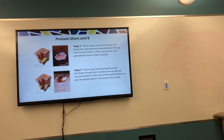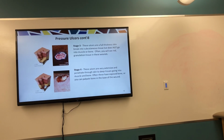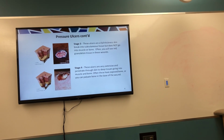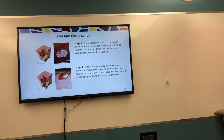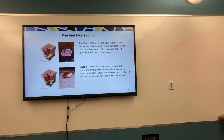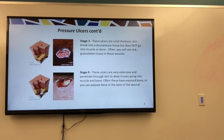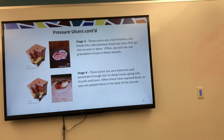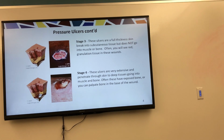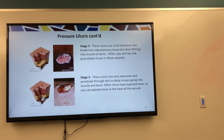Stage 3, these are full thickness that go through both layers of skin into subcu, but not to muscle or bone. So these usually have nice red granulation tissue. Sometimes we will wound vac these, and stage 4s as well. Anything stage 3 or above, I consult Dr. Jones. She's our wound care physician, so she manages the 3 or above. Or if I have several 2s that are significant, I'll consult her for those too.